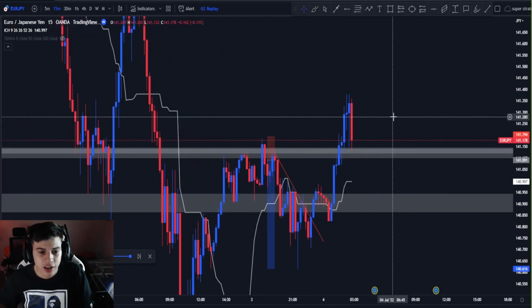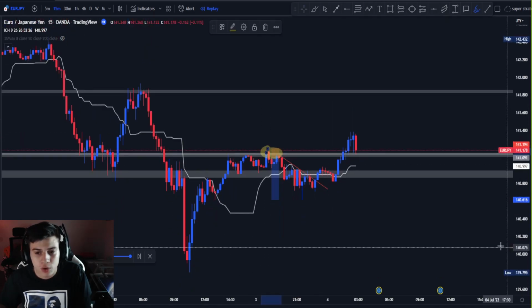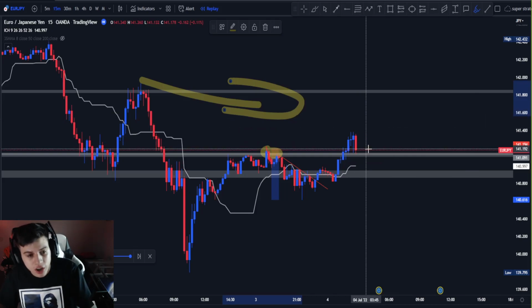We understood that, okay, we broke out of lower high structure at this very moment. Now overall we're still in bearish market structure, so we have to be careful, right? But we can still take a buy if it gives it to us. If it doesn't give it to us, do not gamble it.